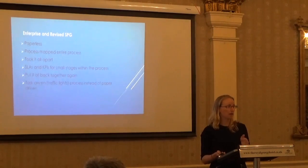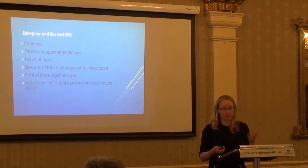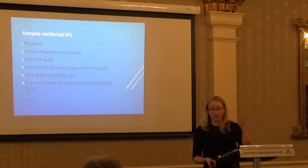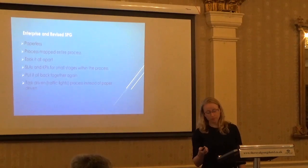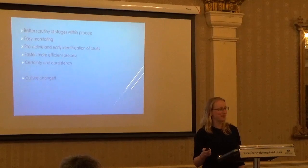Are all the officers doing that? Are we getting back to their customers at the 4 or 5 week stage to say, here's this issue, I need this, you've got to do this, or this isn't acceptable. And like I say, it's task driven in terms of traffic lights instead of paper driven. So we won't have any paper at all come Monday.